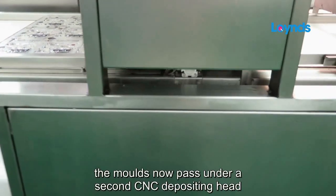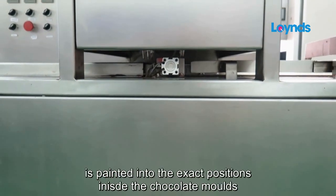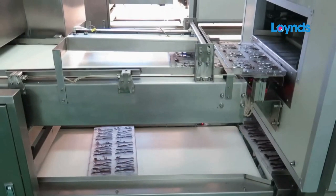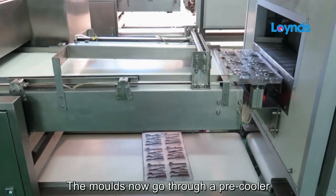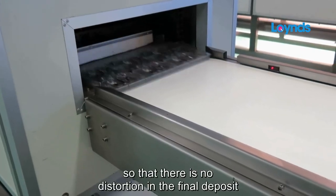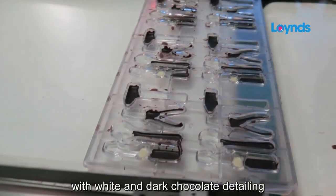The molds now pass under a second CNC depositing head, where a second layer of the design, now in dark chocolate, is painted into the exact positions inside the chocolate molds. The molds now go through a pre-cooler. This sets the first part of the chocolate design, so that there is no distortion during the final deposit. You can now see the design of the chocolate coming together with white and dark chocolate detailing.